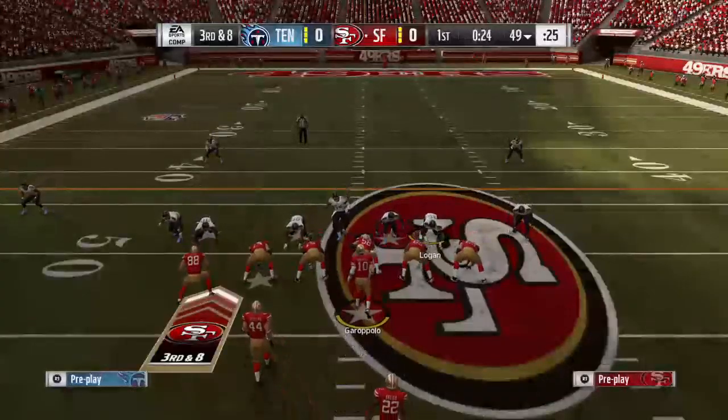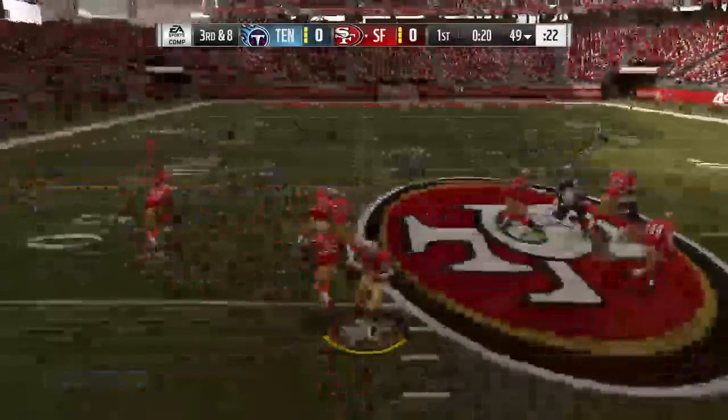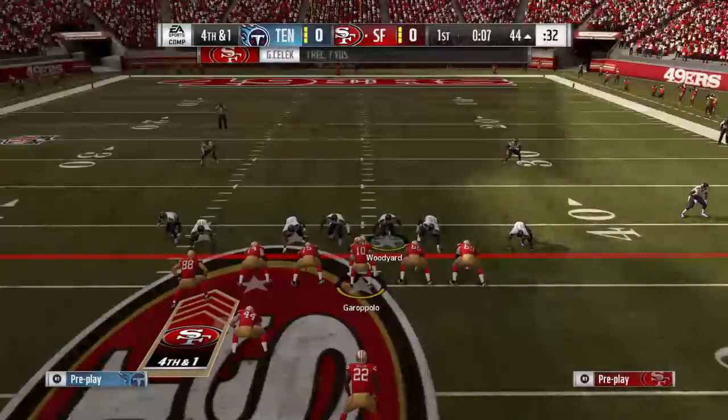8th play of the drive forthcoming, and they need 8 yards on 3rd down. Looking to throw, Garoppolo. And Garrett Celek here on the completion. And he'll be taken down at the 44-yard line. They get 7 there, but it brings up 4th.